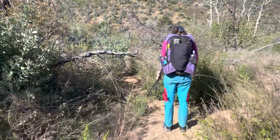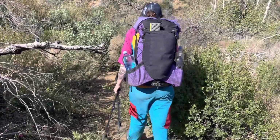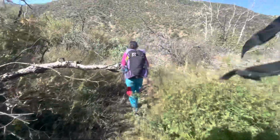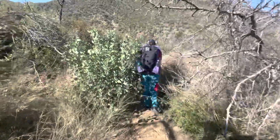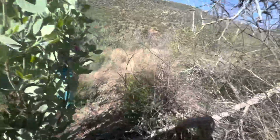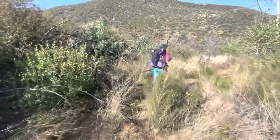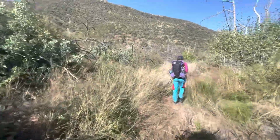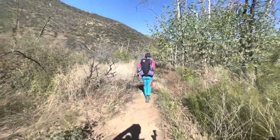All right, we found the AZT. Look at how well defined this trail is. It's actually beaten down. So the entire rest of our day is Arizona Trail hiking. So we're going to just see what it brings. I don't remember the Arizona Trail in the Superstitions being especially difficult, but we shall see.